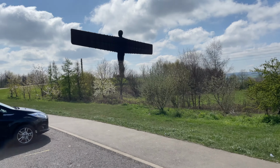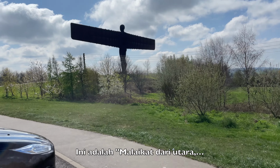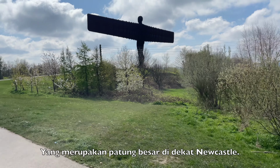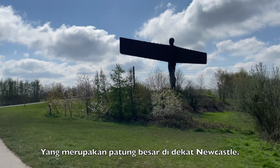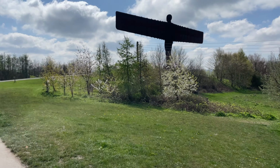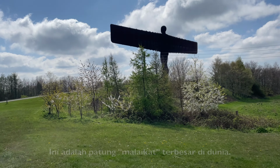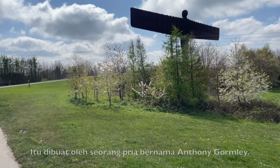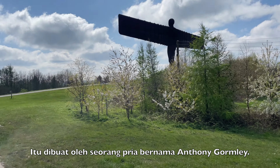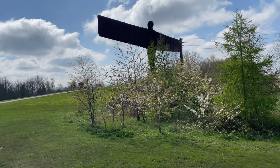So here is the Angel of the North, which is a sculpture close to Newcastle. It's actually south of the River Tyne, and therefore it's in Gateshead, not in the city of Newcastle, but it's close to Newcastle, and we will be there soon. And it's apparently the largest angel sculpture in the whole world, and it was created by a man called Anthony Gormley, and he's a famous British sculptor.